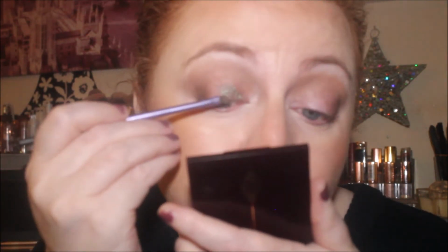I'm going to go on with my finger as well, but I'm just going to pack it on with a brush to be more precise, and then I'll go in with a finger. It's a very unique shade this. It looks blue brown, but it's not really blue brown. It's just really unique.